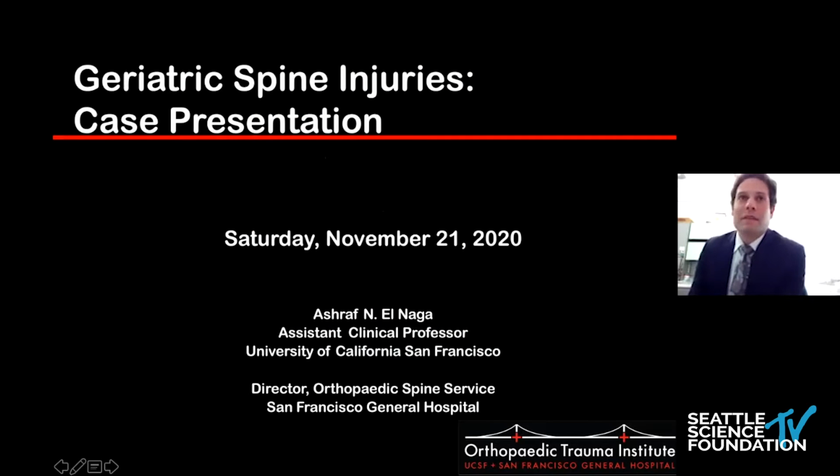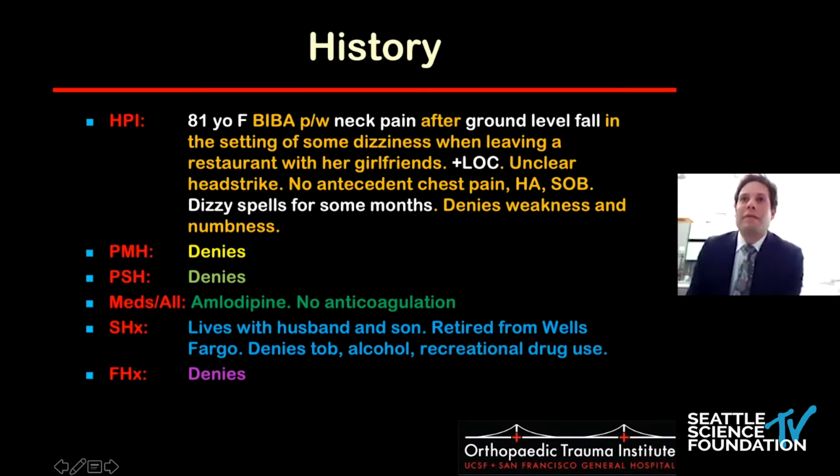She had some loss of consciousness, unclear about any head strike, no antecedent chest pain. She'd been having dizzy spells for months. But she was really otherwise healthy, per report. Was only taking amlodipine for some hypertension, lives here in the city with her husband and son, and no bad habits.